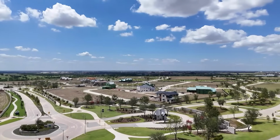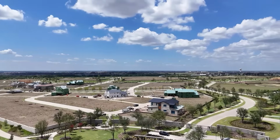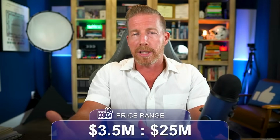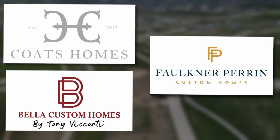So the Preserve is part of this massive 2,500 acre Fields development, sitting right next to the PGA of America headquarters and the Omni PGA Frisco Resort. So home prices start at $3.5 to $4 million and go all the way up to $25 million. We're talking 233 custom home lots working with 10 of North Texas' top luxury builders like Faulkner Homes.